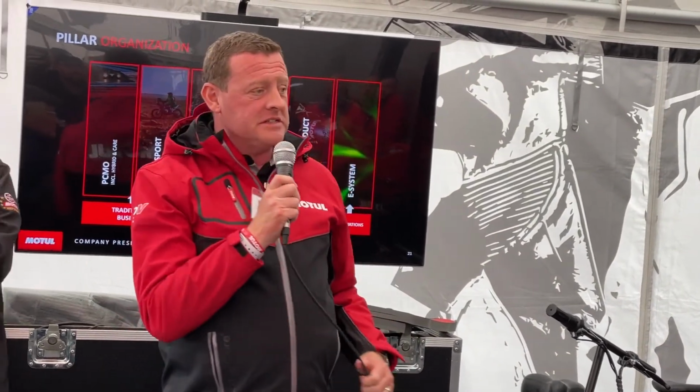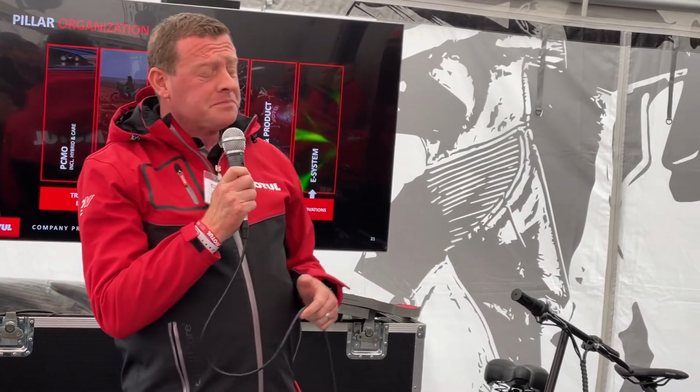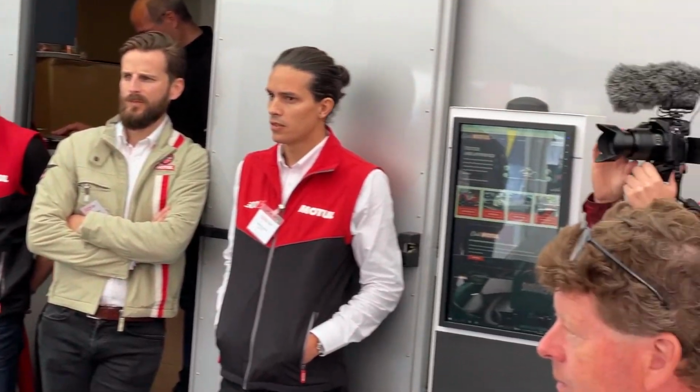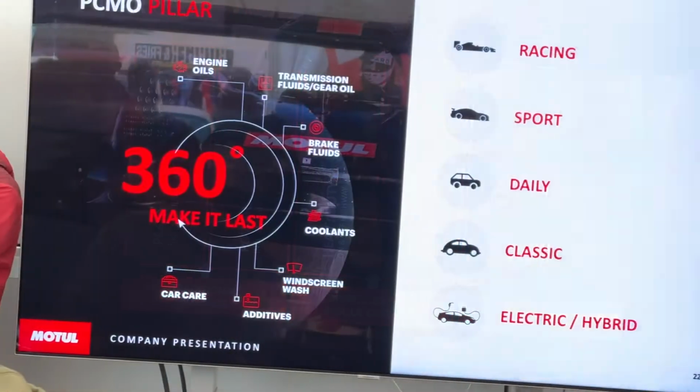So basically, when we look at how we divide the pillars of our business up, we have our PCMO business, passenger car motor oil, power sports, so anything on two-wheel. We have heavy duty, industrial, we have our additive and cleaning products, and then we have some of our e-systems, which we'll come on and talk about in some detail.